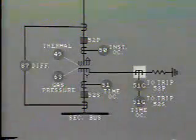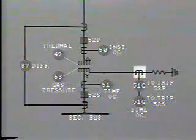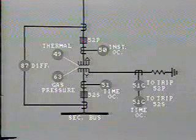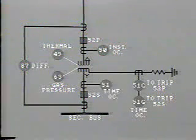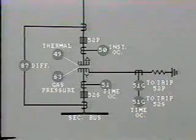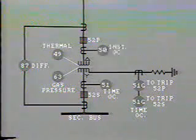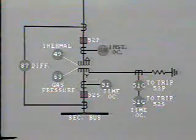This CT is installed in the neutral to ground connection, measuring ground current. It feeds time overcurrent relays, 51G. Another time overcurrent relay, 51, is installed on the secondary output before the breaker. And what is this on the primary, device number 50? An instantaneous overcurrent relay.